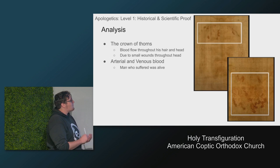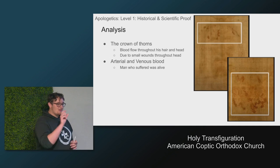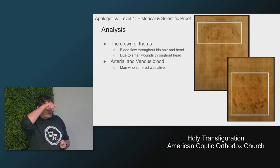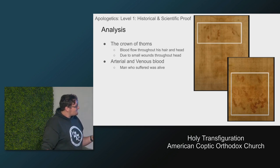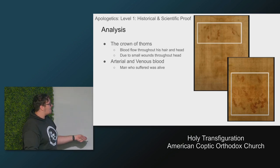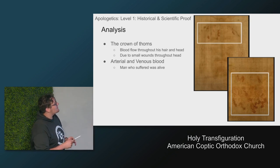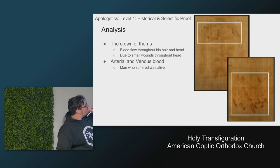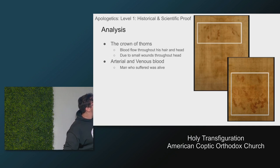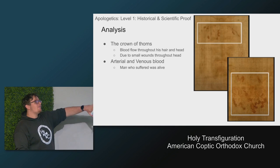All right, crown of thorns. There's blood flow throughout his hair and his head, and they studied it and they noticed that it was due to small circular wounds in his head. And they also found arterial and venous blood, so basically, arteries and veins, the different blood from that. And you can tell the difference because I think venous blood is a bit darker, so that would be this here, and then arterial blood is right here. It's a bit brighter.